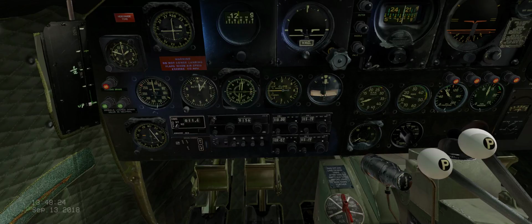Cool, we can go ahead and switch over to ground. We're on the west side, 132.25. Let's go this way, 132.25.